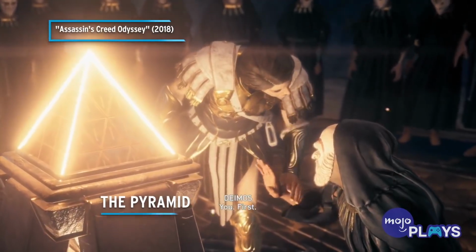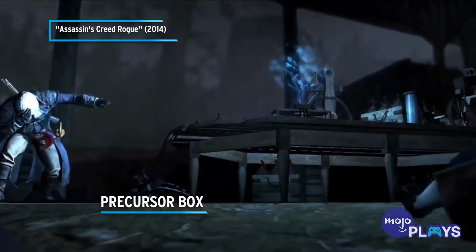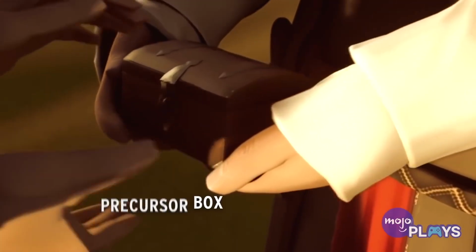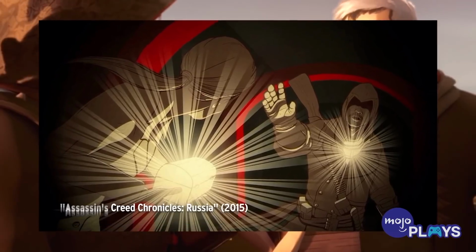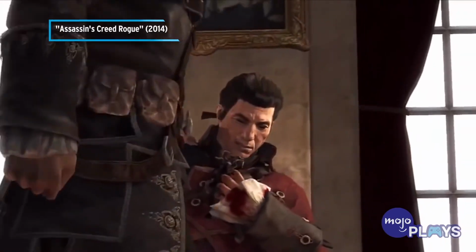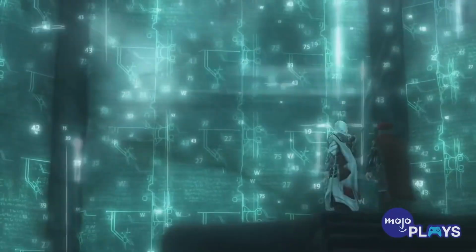The Pyramid, which operates on a similar frequency to the Crystal Ball, could show potential futures. And finally, the Precursor Box is capable of siphoning power from every previously mentioned artifact. It is a masterpiece of memories which can produce holograms to see the past or imprint the experience of others onto the user's mind. For these reasons, despite being kept in a simple wooden box, many of Assassin's Creed heroes and villains have given their lives over this thing, because at the end of the day, knowledge is power.